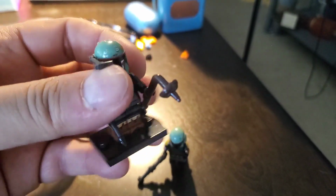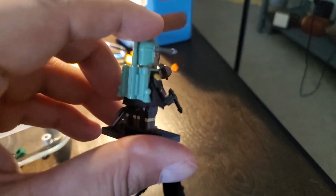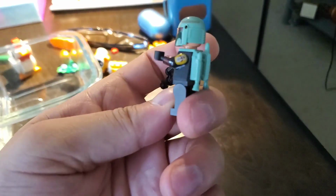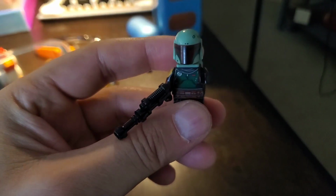But again, the details. Jamie was saying, this is a dumb thing to say about Lego figures, but this one seems more realistic. Up to and including, he's got his little butt cape. I didn't mean Lego figures. I meant Star Wars figures. There's nothing realistic about Star Wars. Mm-hmm.